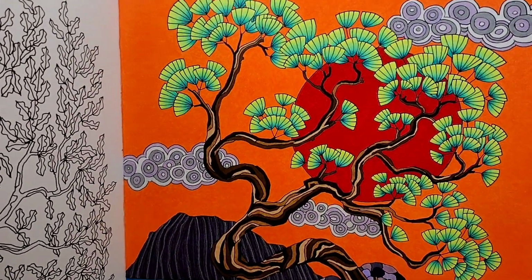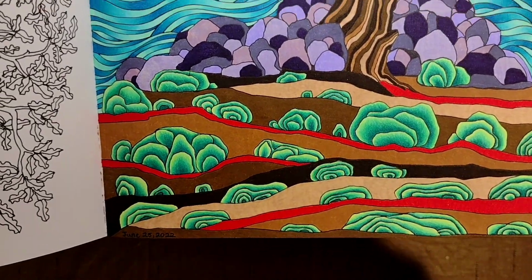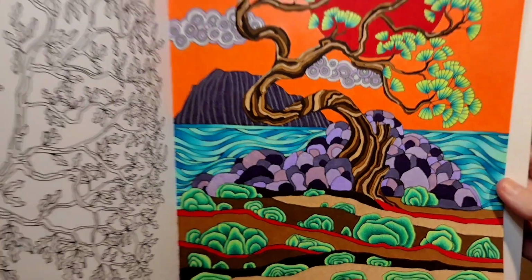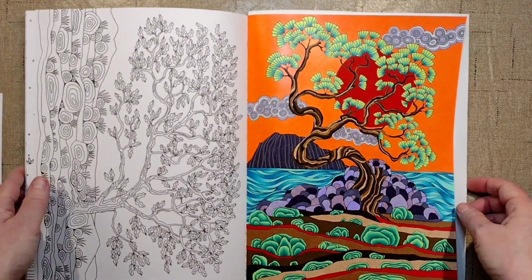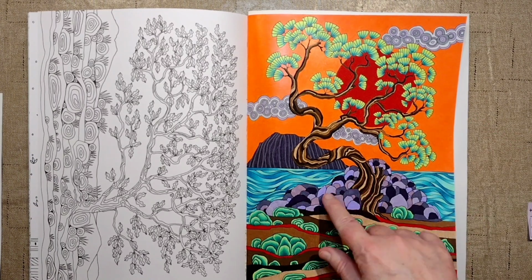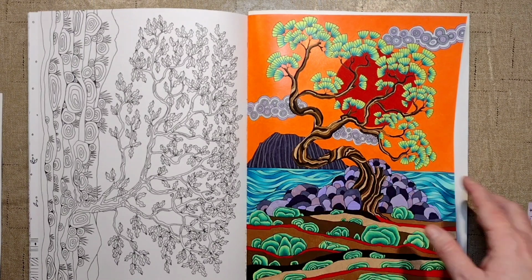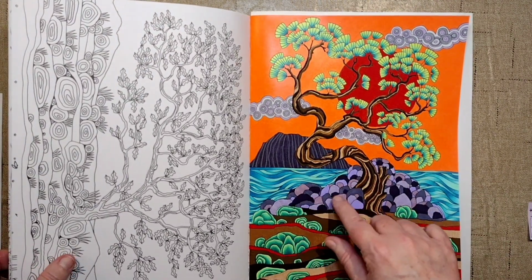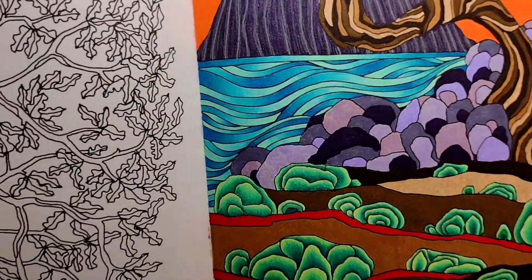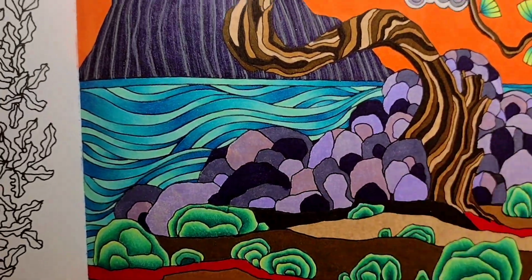So yeah, I think my experiments with trying to get the water-based markers not to show the streaks is going okay. The rest of it is Prismacolor. Oh, the rocks. The rocks are also water-based markers. Those are just many, many coats of water-based markers too. It starts to break down the paper, and you get these interesting textures, which make it kind of look rock-like, I think. I rather like that.